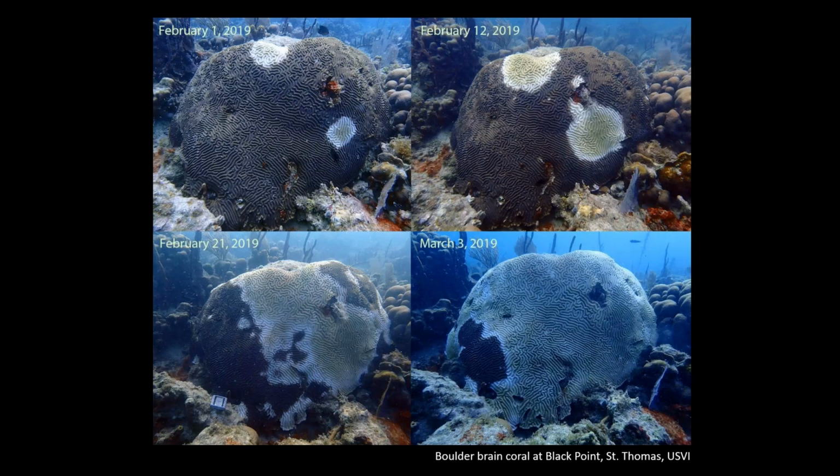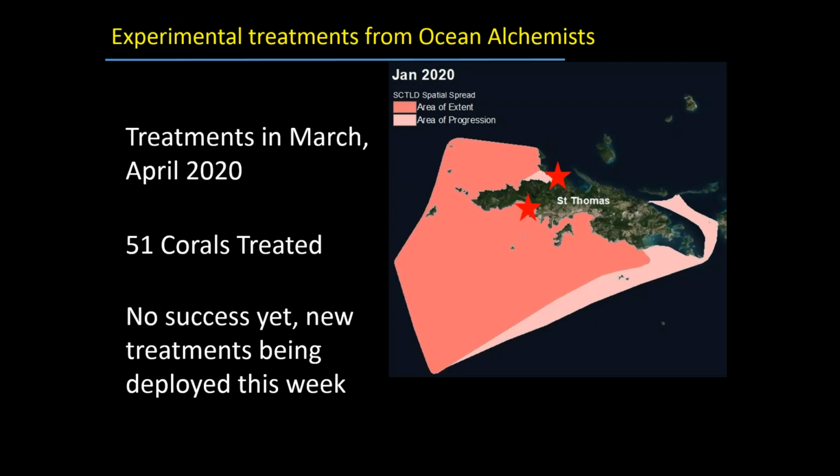But what we do know is that this thing is fast. So this is an untreated coral, from the beginning of the outbreak. And man, this coral was big. You can see this dive weight in the lower left photograph to show the size of the coral. And within a month, it was completely dead. That lends itself to, you really have to go back and retreat some of these corals. And sometimes we just didn't have the personnel to do that on time. So that's been a big learning curve of where to put your efforts.